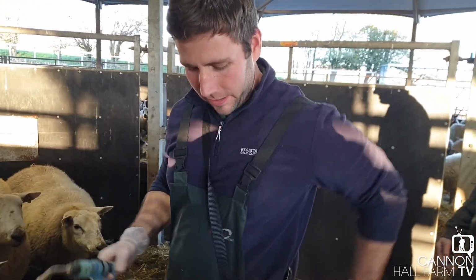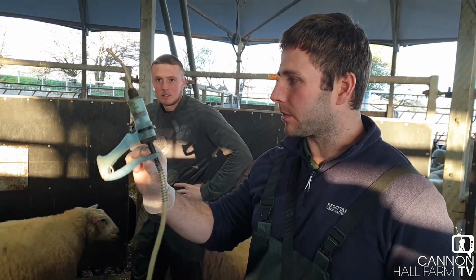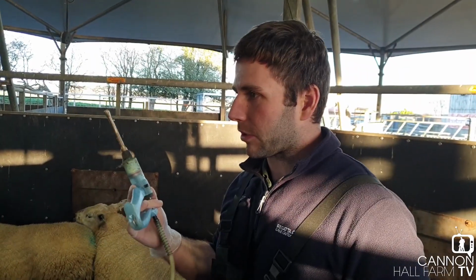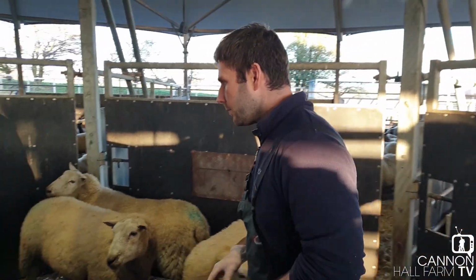Yeah, so basically, this is where the wormer is, in this bottle just here. The pipe feeds to what we call the gun, just a trigger operated applicator. And then we're just going to administer this dose of wormer. It's adjustable as well, so it all depends on the sheep's body weight as to how much wormer it needs. So let's give it a go. I'll not keep you any longer.